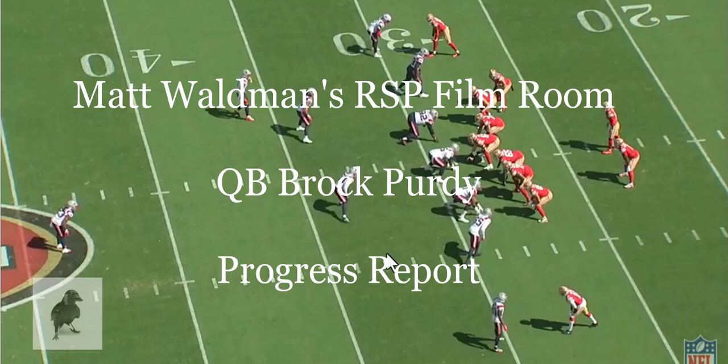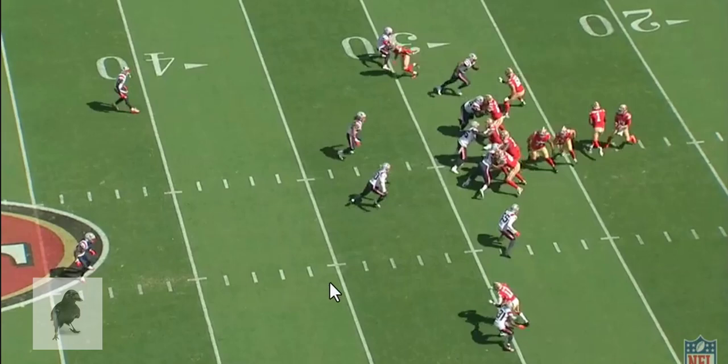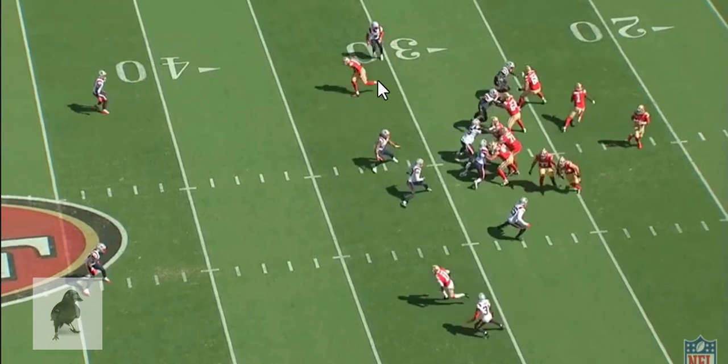This is a good read and throw by Brock Purdy. He's going to be facing cover two high safeties. He's got a receiver on the right side who's going to be running a deep post that's going to split these safeties. And Purdy is anticipating that the safety on the left is going to have to turn and run with this post route that's breaking in between the left hash safety and the right flat safety.